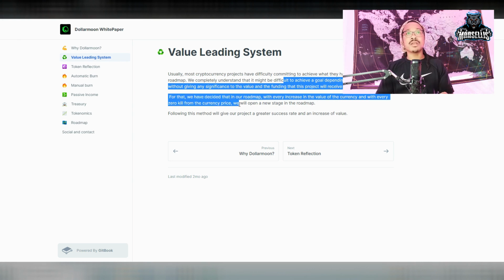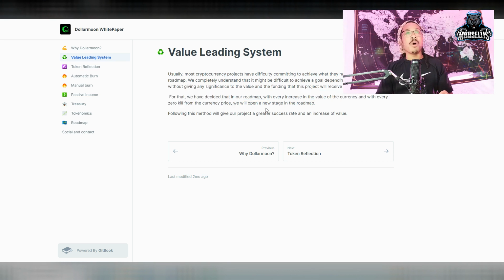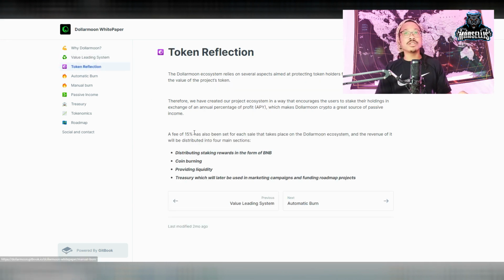For that, we have decided that in our roadmap, with every increase in the value of the currency and with every zero kill from the currency price, we will open a new stage in the roadmap. So like I said, they're going to open a new stage when they hit 10 cents. They're going to open a new stage when they hit $1. So that's pretty much their plans here. And like I mentioned with tokenomics, you got the distribution here. So the tokenomics is as it goes here.